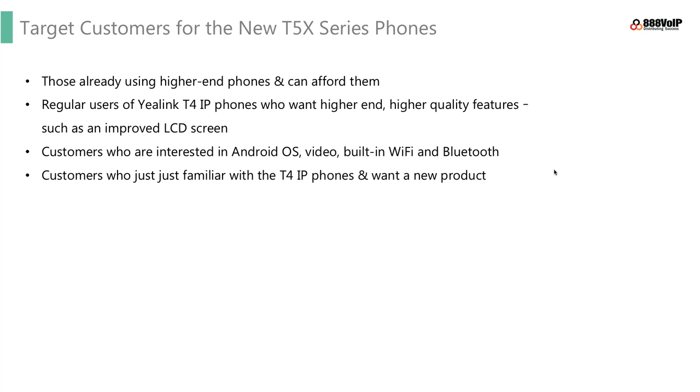And just generally, customers who are familiar with Yealink but maybe haven't committed to their phones just yet and have been waiting for a more current or up-to-date type of product set. The idea is that we can reevaluate or re-engage with customers potentially and introduce these new series of phones.